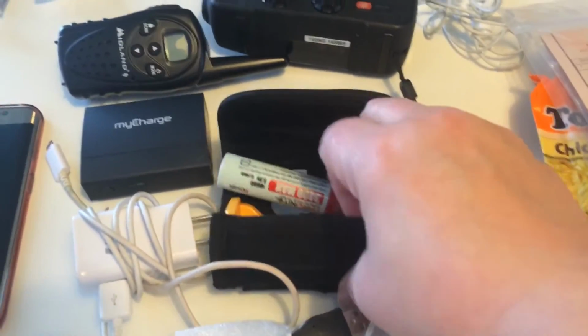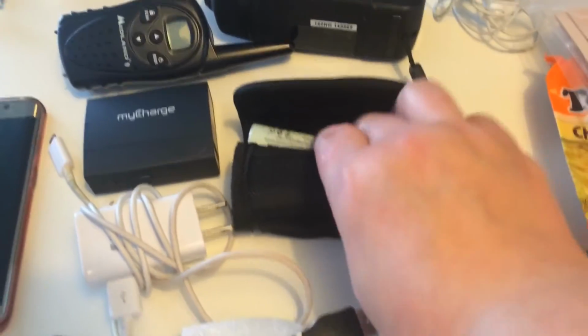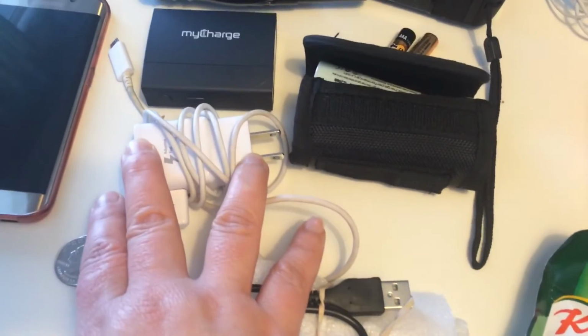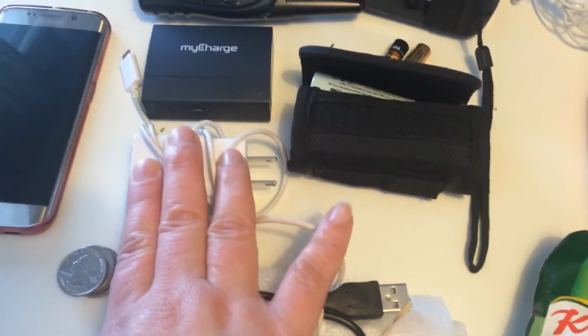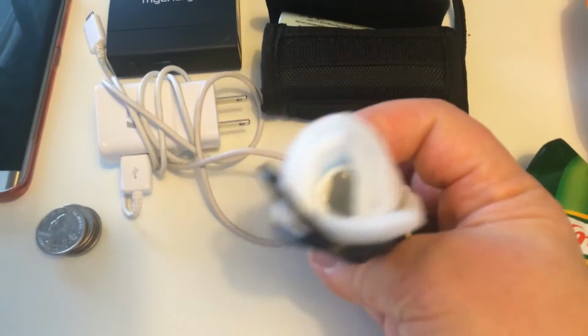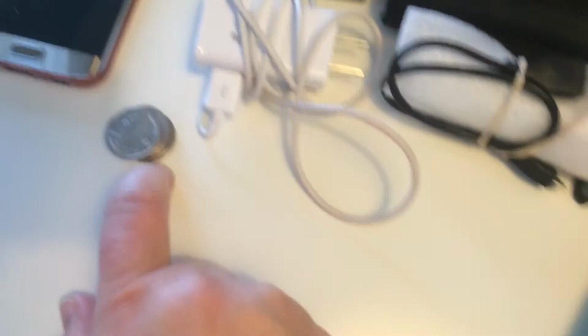Also, these batteries, which I talked about before, that go with a through night, you could charge things up to. Extra batteries for his headlamp. Extra cordage for charging his cell phone, and this is the extra battery that goes with the flashlight. Also, some coinage for payphones if those even exist.